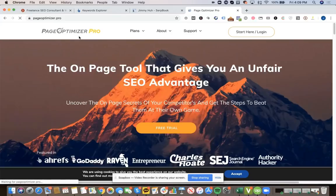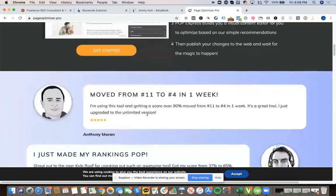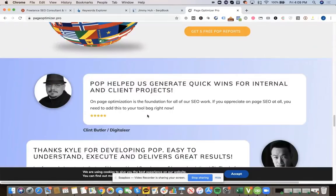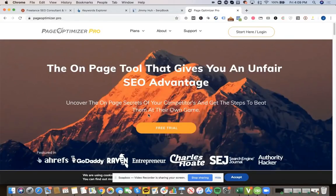And this was generated by a guy named Kyle Roof, who also has a Skype group that goes into this tool. What's good about this tool is that it will take what's on page one and generate a report that looks at who your key competitors are, and gives you the entirety of what the on-page SEO that's been done for that page looks like.